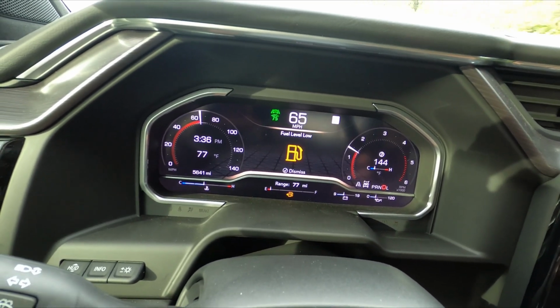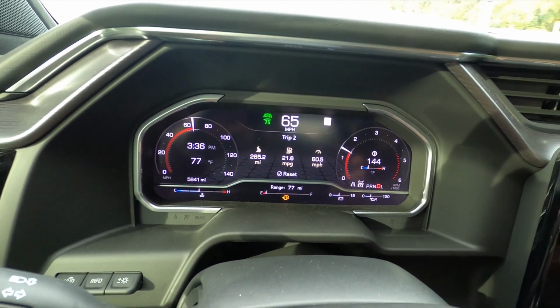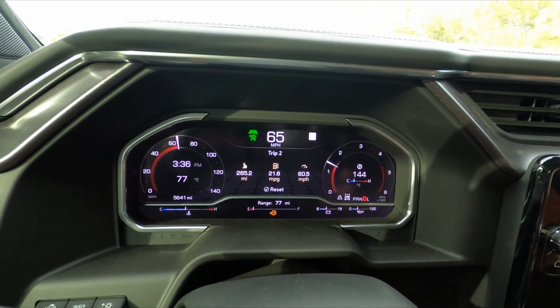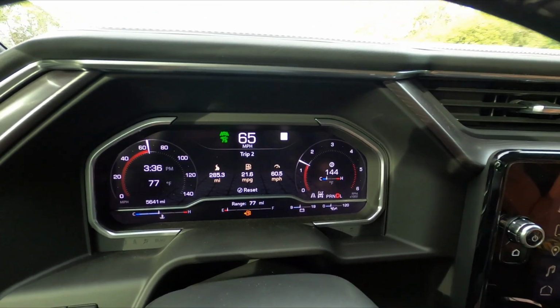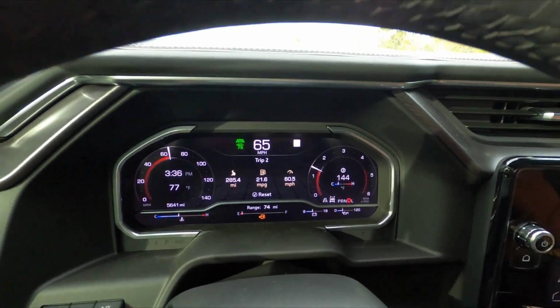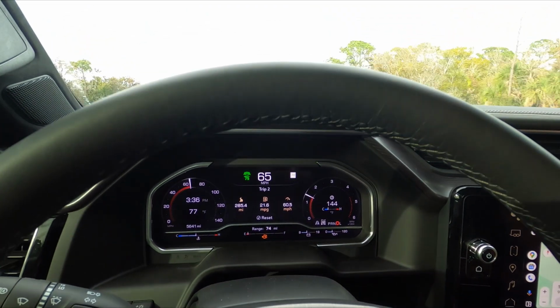77 miles range still, but we've gone 285 miles on that, and it did drop to 21.6 mile per gallon. We did hit some traffic and some different driving conditions that weren't ideal.